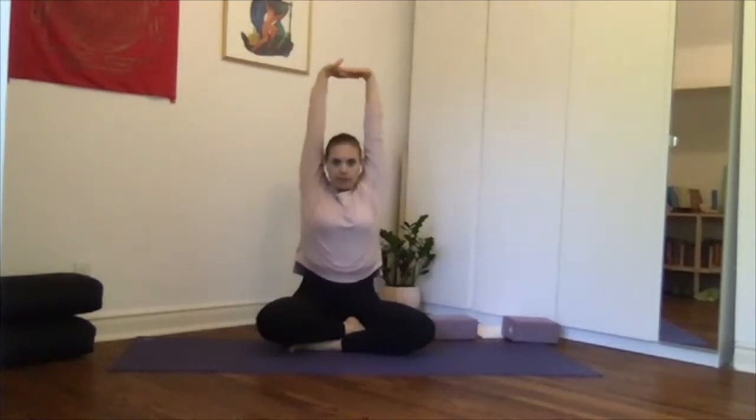And feeling the sitting bones root down towards the floor, we'll start by taking the arms out to the sides. And then rotating the palms to face up, take the arms up and over the head, interlock the fingers and press up through the palms of the hands. And really lengthening the sides of the waist, feel your shoulder blades even lift towards your ears slightly. Breathing here.